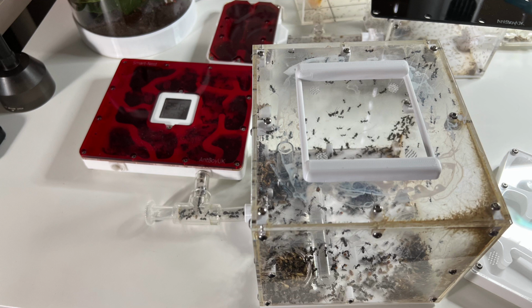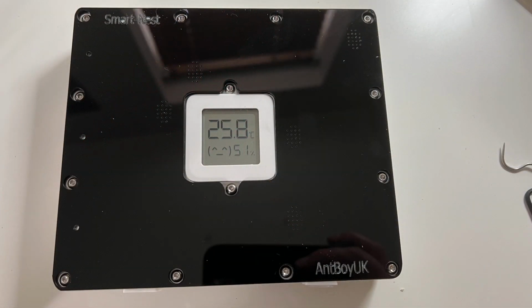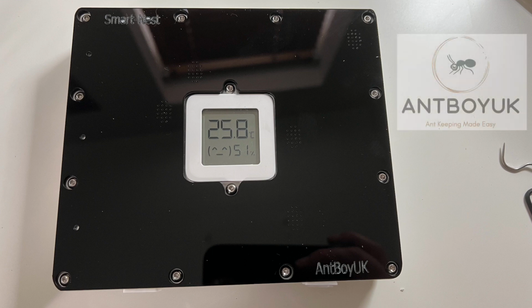I actually wanted to get another Antboy Smart Nest for them because I really like it. It's done my Messors really, really well. I do need to say a big thank you to Antboyuk UK, because I said to him that I was willing to pay for this, but I had to wait till the end of the month for payday. He sent it anyway, and when I tried to send him money, he said don't worry about it. So a big thank you to Antboyuk UK for this.